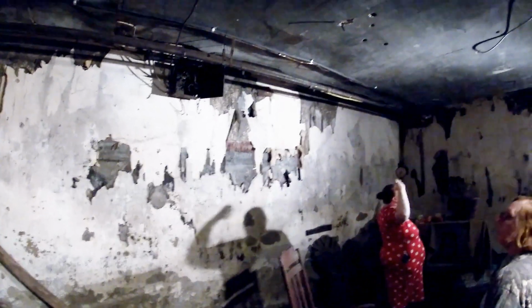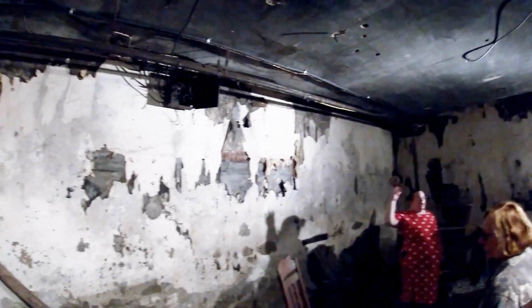Right. So that's why we asked you not to touch the walls. Because the oils in our hands can damage the walls and damage the wallpaper that's on the walls. But they did take samples of all three.